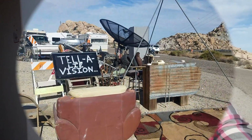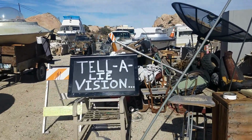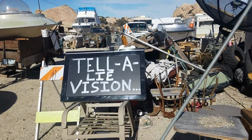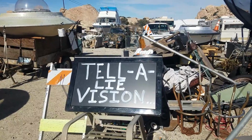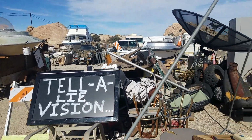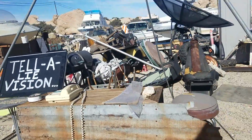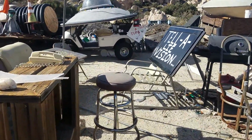Okay, I don't know about this phone, but there is a lot of other interesting stuff to look at out here. Like, look at this bar. Tell a Lie Vision. Oh wow, that kind of reminds me of that art piece at East Jesus in my Slab City video. They have all those TVs with slogans painted on them like that, like anti-TV slogans. Look at this. Interesting. Kind of like a podium and a bar. Looks like a bar at a Burning Man camp, if you've ever been to Burning Man.